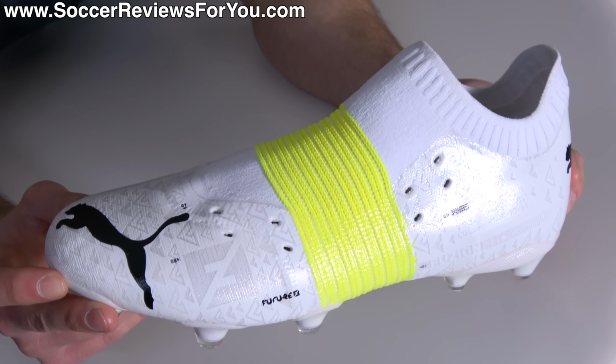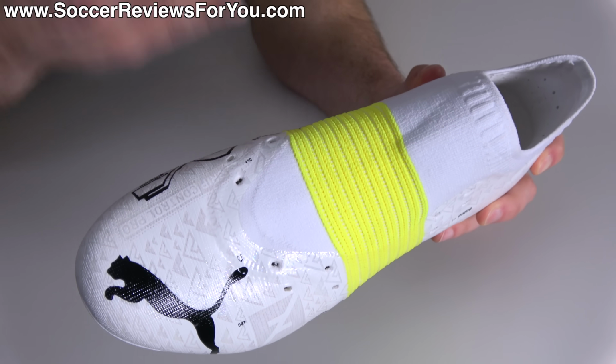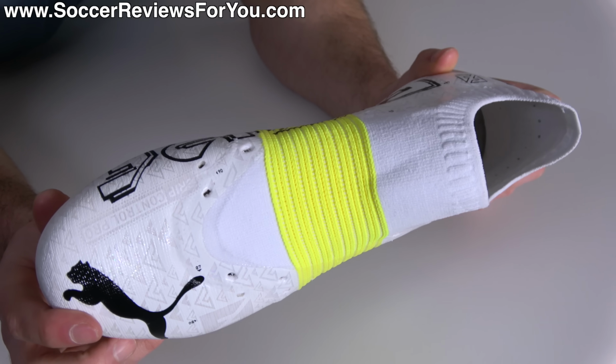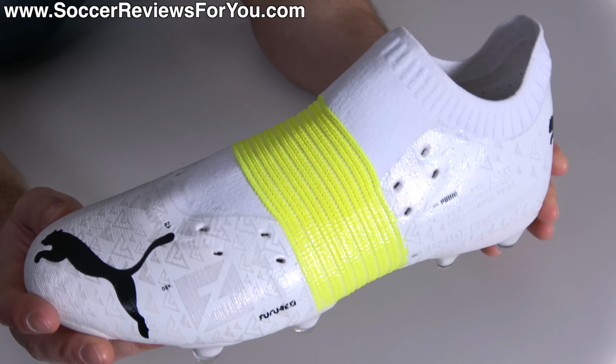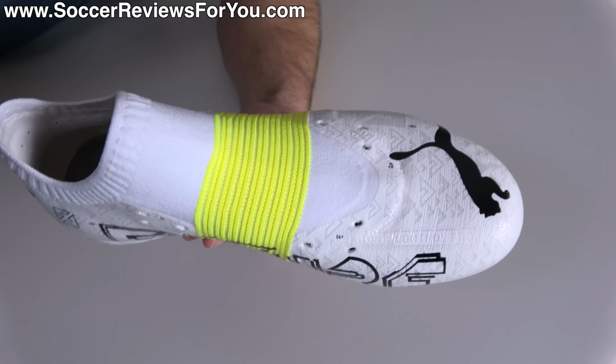It's also the only boot on this list that technically you can wear laceless. I don't think they're nearly as comfortable this way, but if you have the boots and you want to try it out, that's obviously free to do, and comfort is ultimately a very subjective thing, so some people might find these more comfortable without the laces.